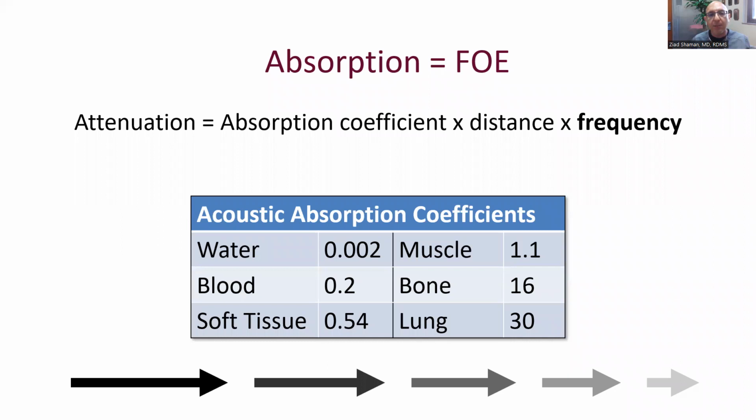Absorption is the reason ultrasound has limited depth of penetration and the reason water makes a great ultrasound window. When ultrasound is absorbed, it's not absorbed the same way all the time. Different tissues and regions absorb ultrasound differently. Each tissue type has an acoustic absorption coefficient. This coefficient indicates how friendly or unfriendly is the tissue to ultrasound beams. The higher the number, the more unfriendly is the tissue. Water and blood make nice windows because the beam can go through them without losing energy, while air and bone will stop ultrasound in its tracks, therefore making it difficult to see through them.